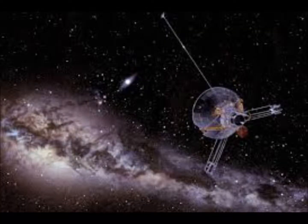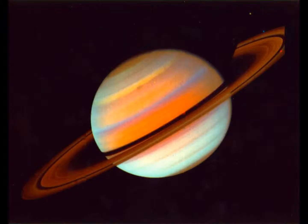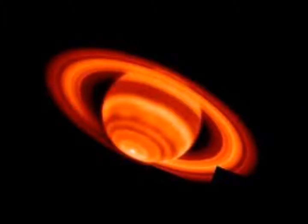The first close-up observations of Saturn were made by NASA's Pioneer 11 spacecraft, which made a flyby of the planet on September 1st, 1979, at a distance of only 21,000 kilometers above the planet's cloud tops. It sent back the first close-up images of Saturn.